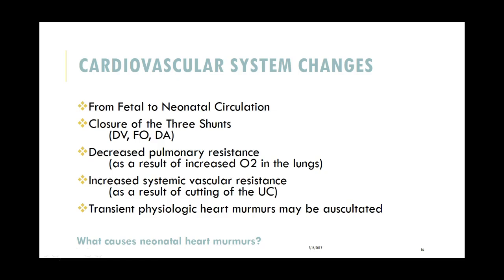So we have to move from fetal to neonatal circulation, and that includes the closure of those three shunts: the ductus venosus, the foramen ovale, and the ductus arteriosus. We have to decrease pulmonary resistance, and we do that as a result of increased oxygen in the lungs. As those shunts close, pulmonary resistance will decrease, and we can start to oxygenate those lungs. We also have increased systemic vascular resistance, and this is a result of cutting the umbilical cord.